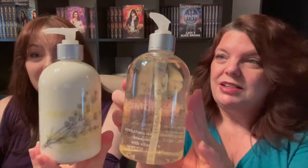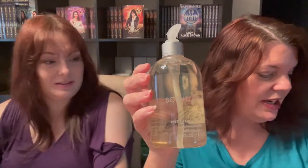But anyway, it's honeysuckle, which I love the scent of. So you can see you've got a big bottle of both soap and lotion. So this is going to go in my bathroom. And this was actually on clearance for $5 for the entire set. So I thought for $5, you can't bypass that. And like I said, I love the scent. So great, great find.